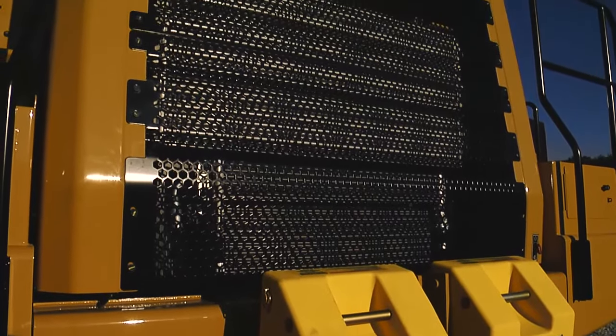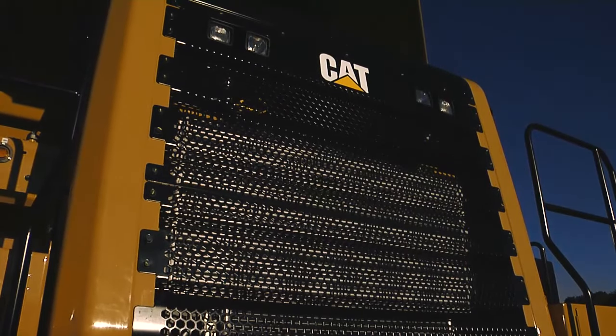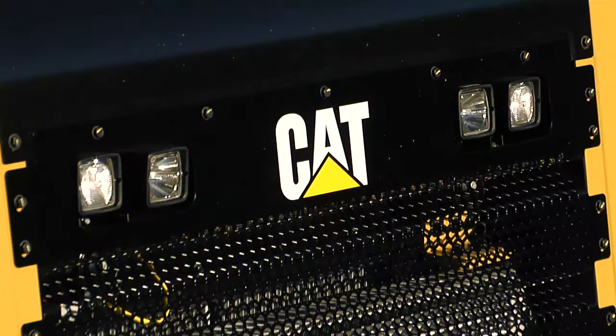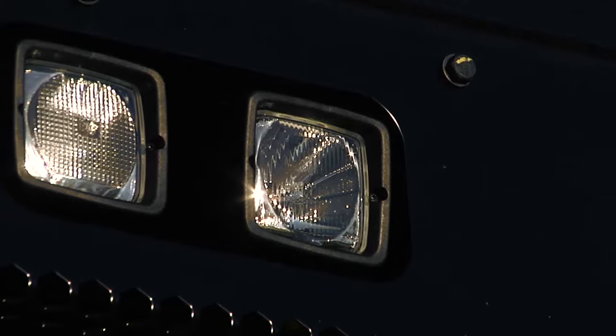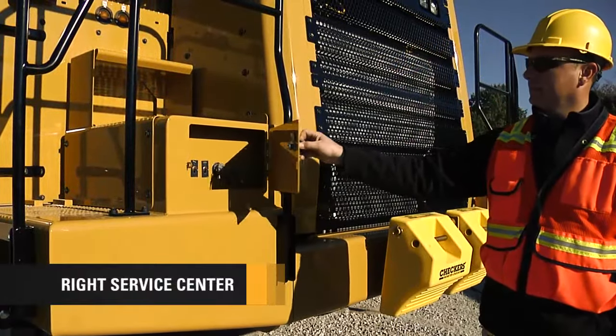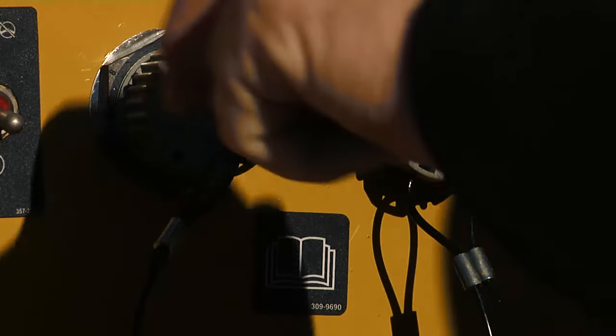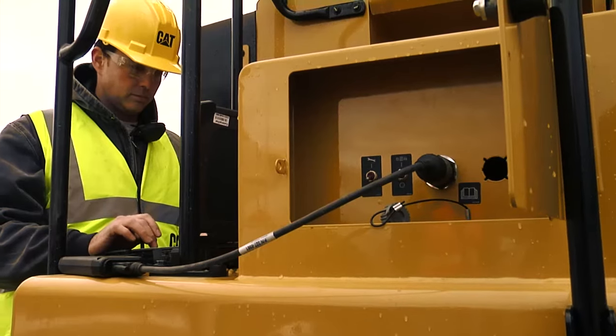Behind the grille is the Global Off-Highway Aluminum Radiator, or GOHAR, featuring thicker tubes for stronger joints and better leak prevention. The high and low beam headlights are mounted higher along the operator's line of sight for better road illumination. The right service center houses the engine lockout switch and the machine lockout switch, as well as the CAT ET port and the VIMS port for machines with payload monitoring.